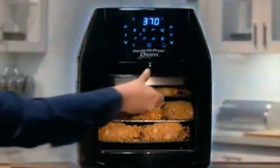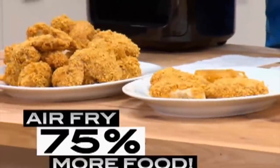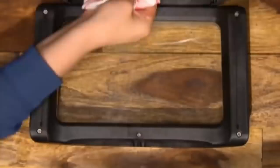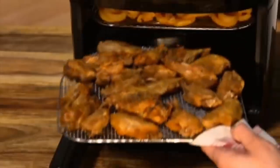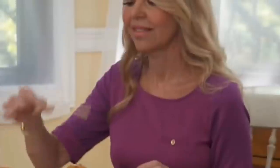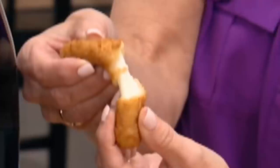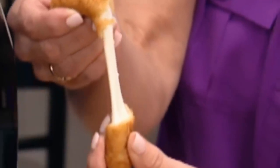Introducing the Power Air Fryer Oven, the full oven that can air fry 75% more than traditional air fryers. Air fry chicken strips, wings, and tasty sea salt curly fries. And all made with that amazing fried food taste without the guilt. And up to 70% less calories from fat compared to deep frying. You get all the crispy, juicy, delicious, healthier benefits of air frying now in an oven.